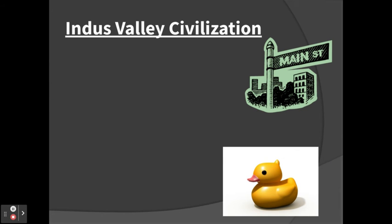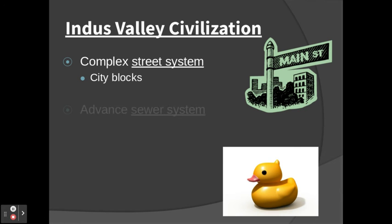So, a couple of little things make the Indus Valley cities stand out. Number one is the fact that they had a complex street system. What I mean by that is they had city blocks. Think about major cities like New York, Los Angeles, DC, even downtown Richmond, we have city blocks. And so it shows organization, it shows wealth and power.